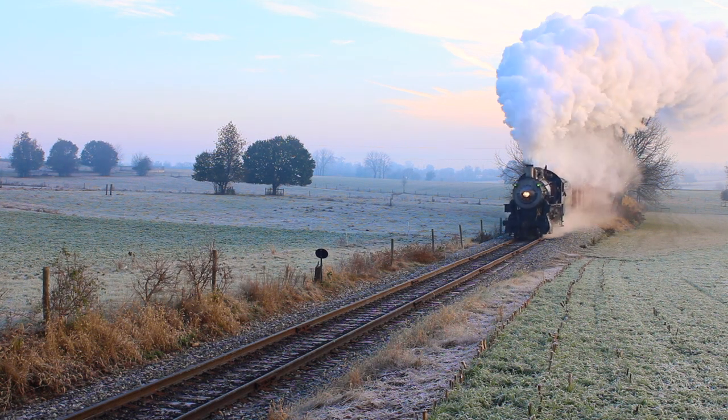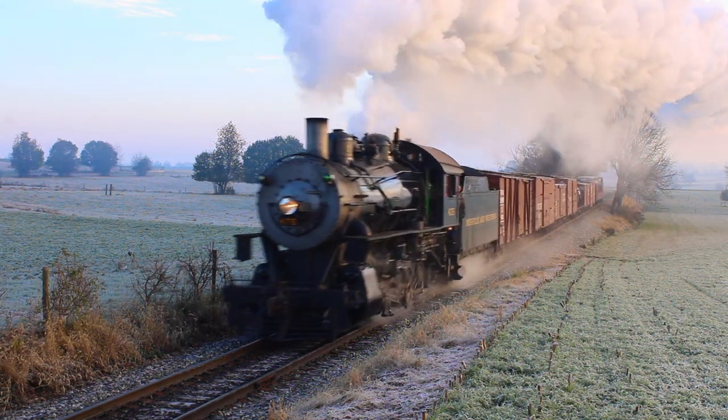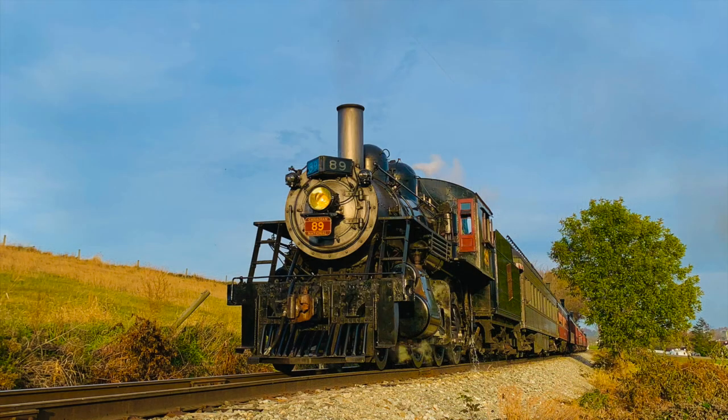475 reached some incredible speeds during the day, making for a captivating sight as she charged past the photo lines. Former Canadian National 260 No. 89 was seen on the regular passenger trains, making several meets with the photo freight.